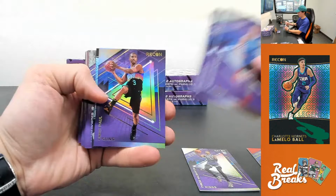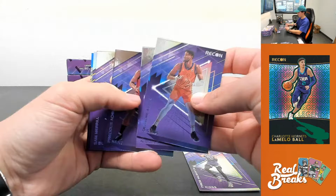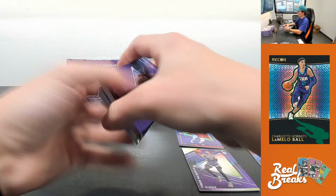Kobe White. We've got a red Brandon Ingram out of 199. Rookie review, Jimmy Butler for the Chicago Bulls. And a blue Killian Hayes out of 99, the Detroit Pistons. Going to Ricardo Acosta. Killian Hayes, blue scouting report out of 99. Some nice rookie parallels to start us off.